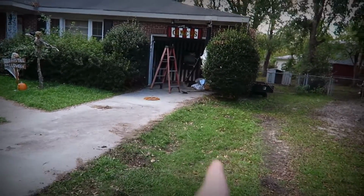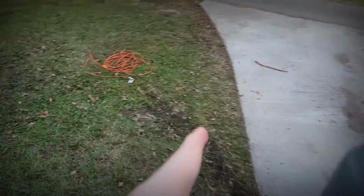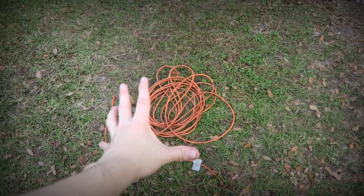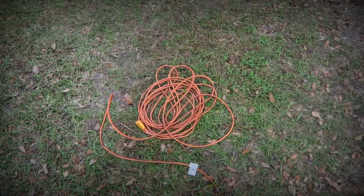So I actually ran it from the house and I buried it. You can kind of see where the dirt's been all disturbed. I buried it along the edge of the driveway here, all the way out to the end to right here, which is where the ticket booth is going to be. So the ticket booth will just sit on top of this, so that the power cord runs up inside of it. And that'll be nice. I like trying to hide the power cords as much as I can, because I feel like when you can see the power cords, when you can see the behind the scenes stuff like that, it kind of ruins the illusion a little bit.